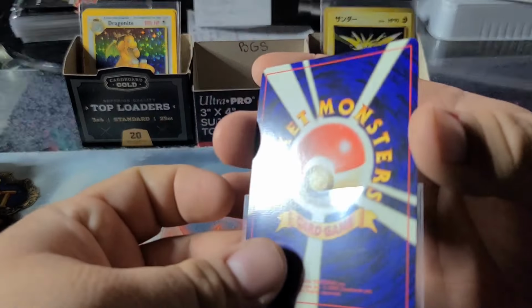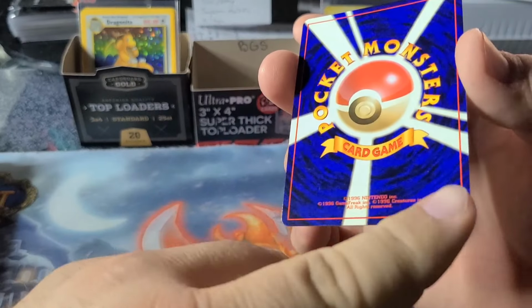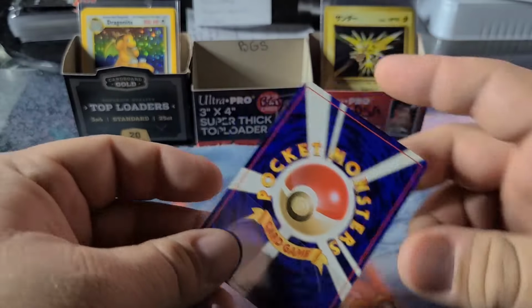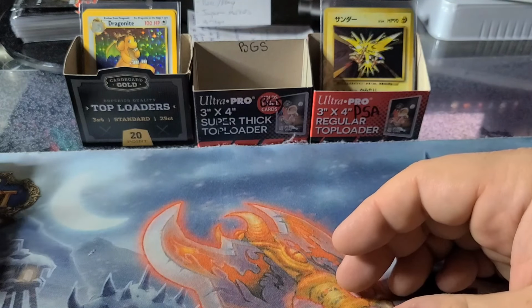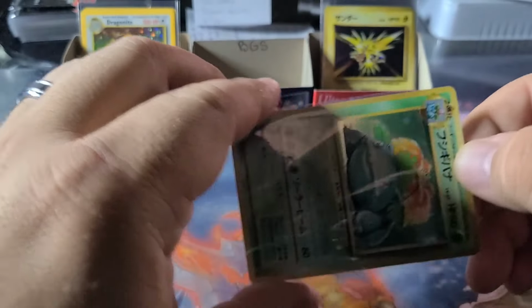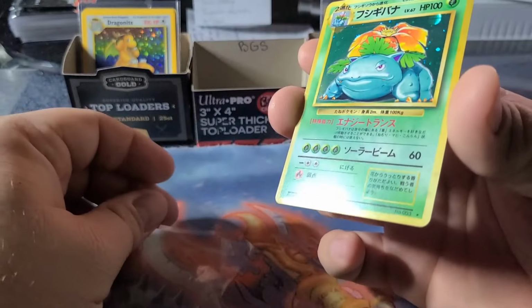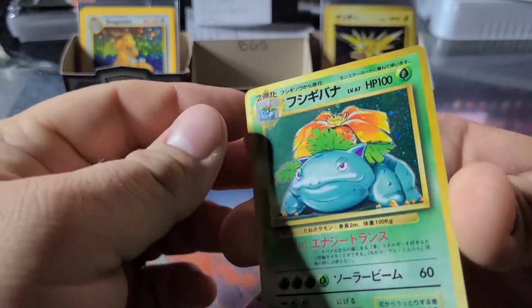Of course, this is like the cleanest looking one. Yeah, it's probably a PSA 9, chance of a 10. Base set Venusaur. This in a 10 would be nice.